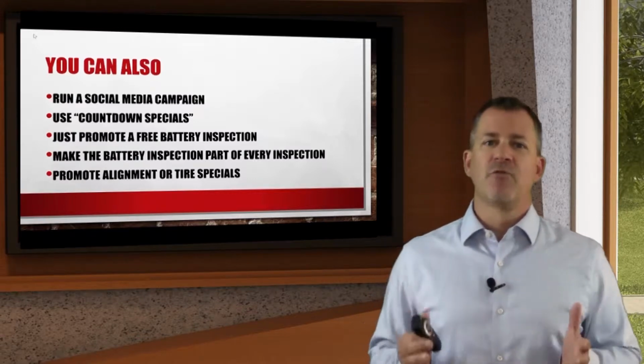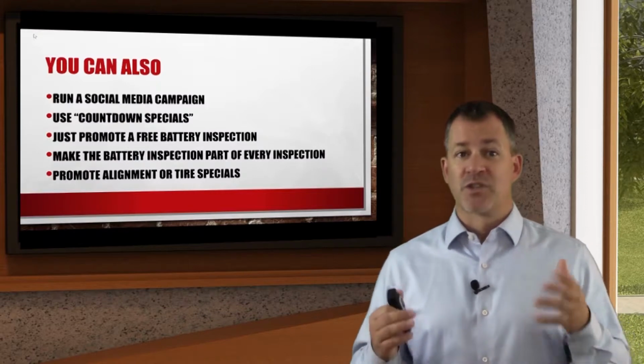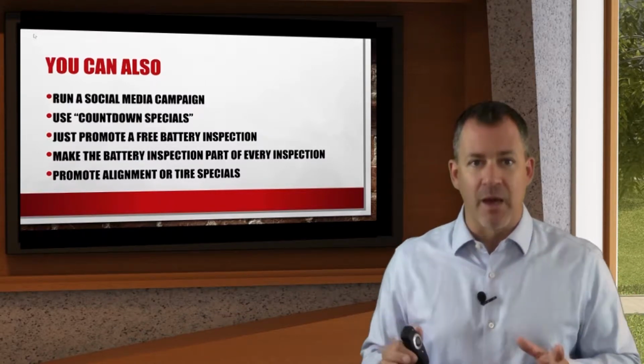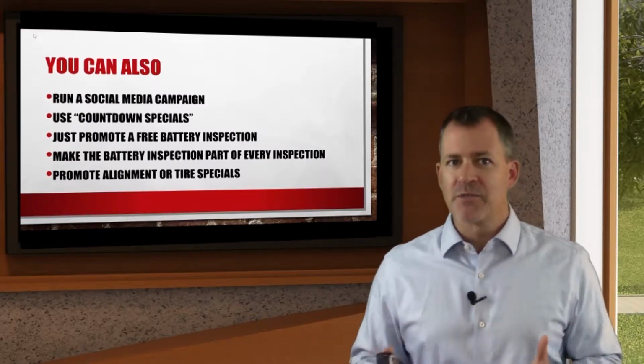All right, so get creative with this. Pay attention to the weather. Use the weather to connect the customer with some of these components on their automobile. Don't just wait for it to happen. Don't wait for them to come in and say, hey, I need this. Go out there and tap them on the shoulder and say, hey, did your car start okay this morning?